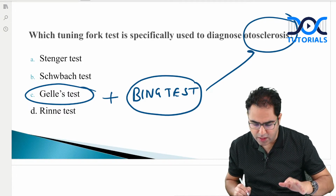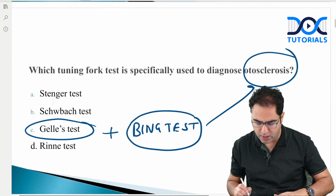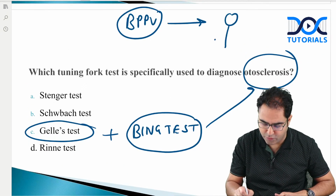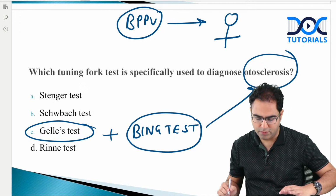BPPV, Sushma, is more common in females. You are right. BPPV is more common in females, Sushma. It's more in your gender. I'm sorry for that. BPPV is more common in females, beta.